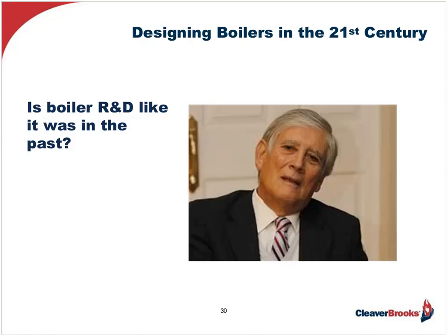So, that essentially covers the design areas which need to be addressed to achieve the market's demands for higher efficiency and lower emissions in a smaller, lighter, and yet robust package. But what we often get questioned on today in this era of instant gratification is, do boiler designers still go about development as they have in the past, with designs on paper, then prototype manufacture, then modifications, or scrapping it and starting all over?